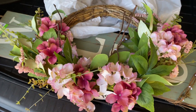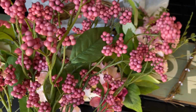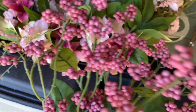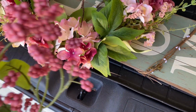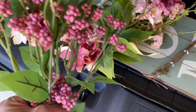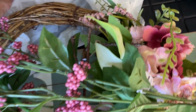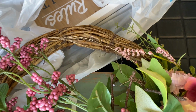Is anybody loving this color besides me? Because I sure am. But I don't necessarily think it has to be for spring. I think the colors would work for a fall palette if you're using these colors. It might, could, I don't know. I just thought it was really, really pretty. So I got that, and then I was looking.